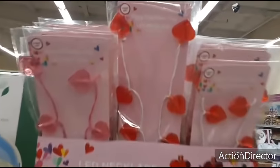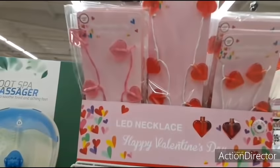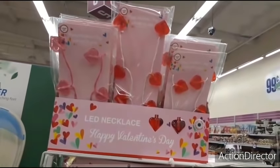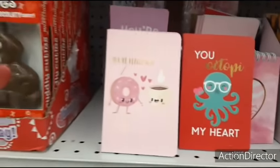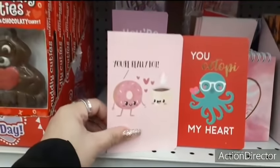On the light pink and the red for 99 cents. They're fun to wear. I also use them on small trees as decor. All right, they also have these little cute notebooks that are cool for Valentine's Day.